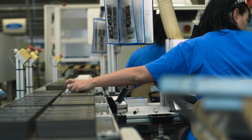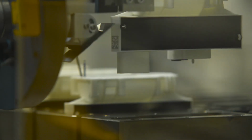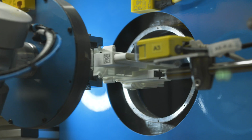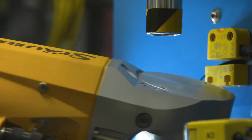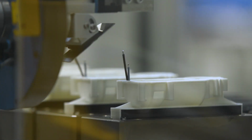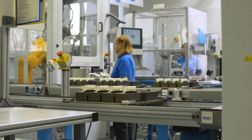The robot application we have is for checking of soldering. So the robot takes our product, puts it into the X-ray. By X-ray it checks the quality of soldering, and then it is given back to the pallet and moved to another working operation. The emphasis of this solution, or our solution, was put on reliability and precision of movement.